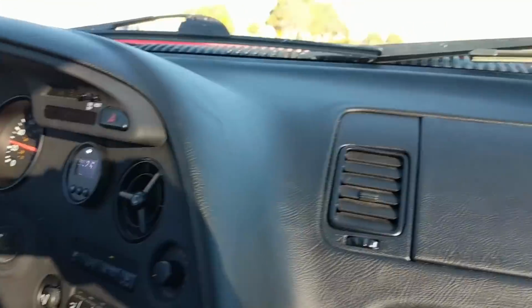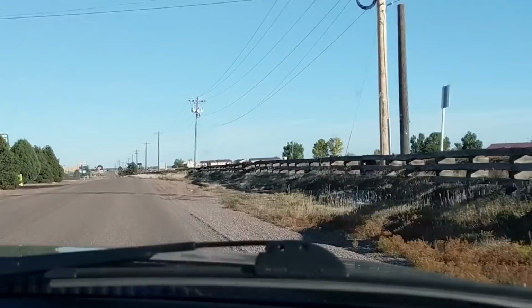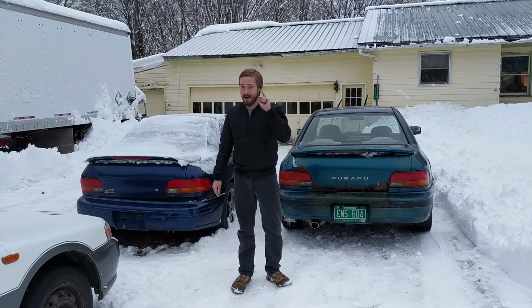On my way out of Colorado, I actually got to ride in the MotionAutoTv Supra. Yes, Trevor's Supra. It was awesome. It did not disappoint. Looked amazing in person, sounded amazing in person. So cool. More on that later if you watch my videos.